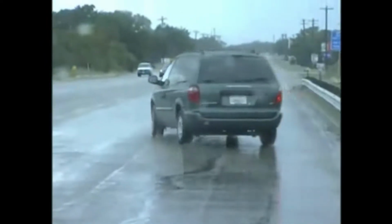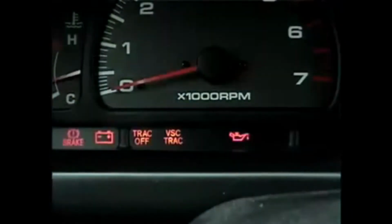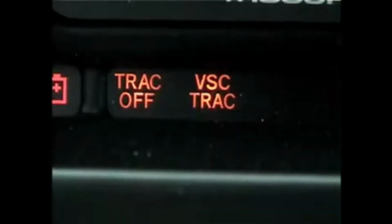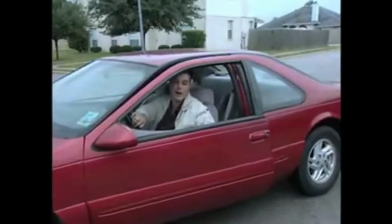Traction control systems, by the way, have been installed in vehicles for a number of years now, but everyone may not be familiar with it. This is a system that prevents tires from spinning under acceleration. If your vehicle has a traction control system, there should be an icon indicating so on your dashboard. Another note, it's important not to have the cruise control engaged in heavy rain due to a sudden acceleration problem.